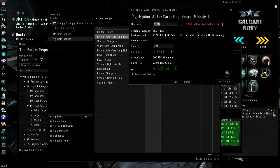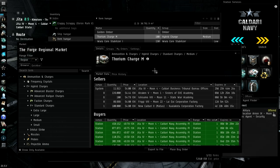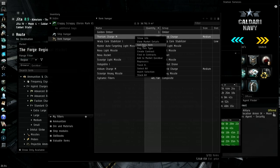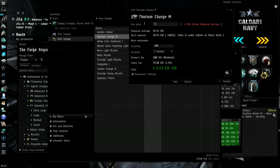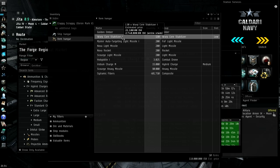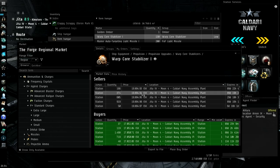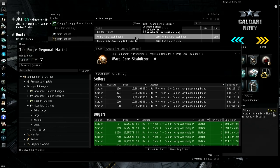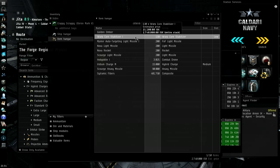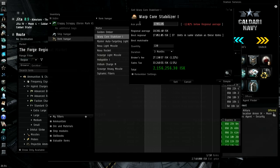Again, I want to get rid of them. Thorium charge, 54 each. That's another one that can go at 51. Warp core stabilizer. That's another blueprint that I have. I have 130 of them. All right, they're going at about 19.8 or so each. So if I sell 130 of them at, say, 18,900, 130 of them, boom.